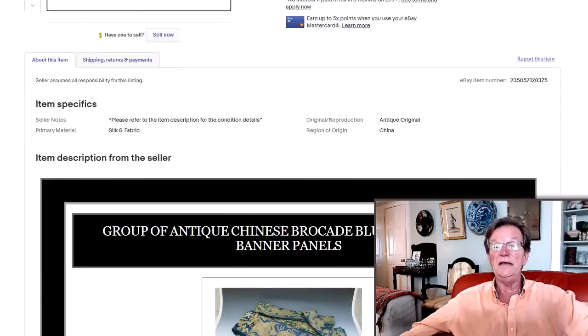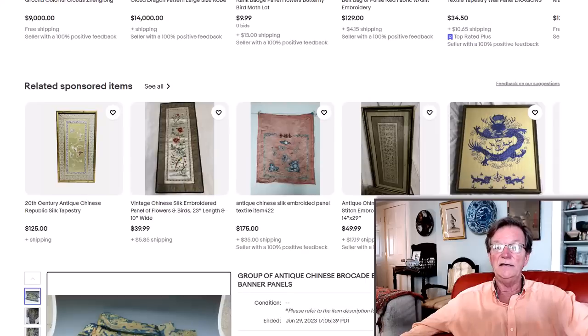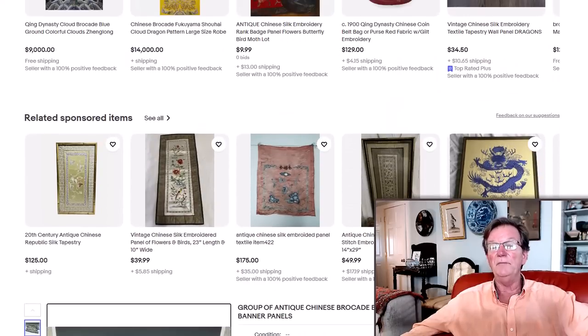How did he date them? He didn't date them at all. He didn't even. Well, maybe he did down here. Chinese silk banners, all are well-decorated dragons, up to the 19th century. He did date them properly, too. That's what they are. But they look Ming. If you're looking at them saying they look older, it's because they're done in the Ming style, pretty much.